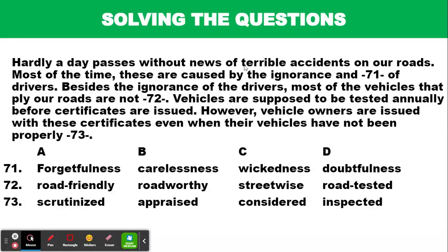Hardly a day passes without news of terrible accidents on our roads. So with this first sentence, you understand that this is about road accidents, okay? Most of the time, these are caused by the ignorance and dash of drivers. Is it option A, forgetfulness, B, carelessness, C, wickedness, D, doubtfulness? The correct option, of course, is B, carelessness, okay? Because in talking about road accidents or road transportation, you talk about reckless driving. So carelessness is one of the major causes of road accidents.